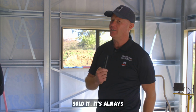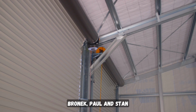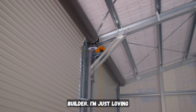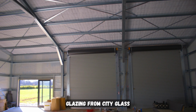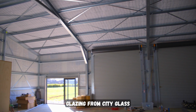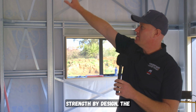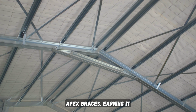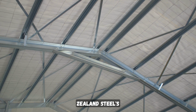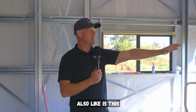Bronick sold it, and Bronick sold it. It's always good. Shout out to the Bronick pole and steel builder. I'm just loving a nice big high clear span shed full of beautiful double glazing from City Glass. Strength by design, the knee braces, apex braces, all that shiny New Zealand steel's always looking wonderful. But what I also like is this bathroom.